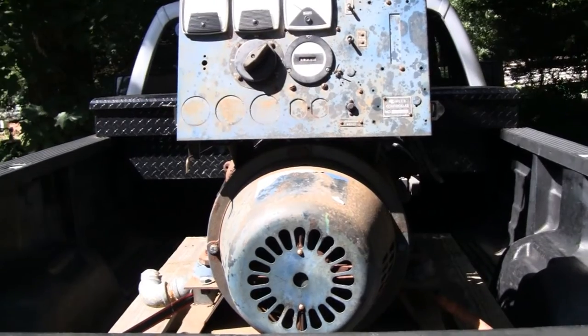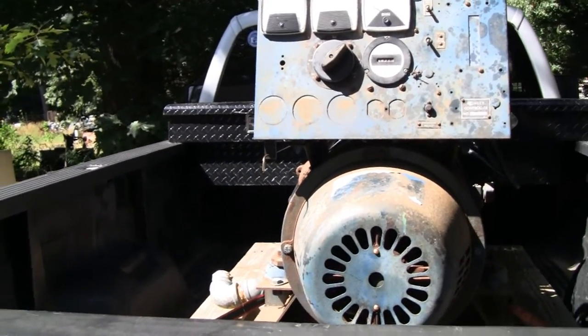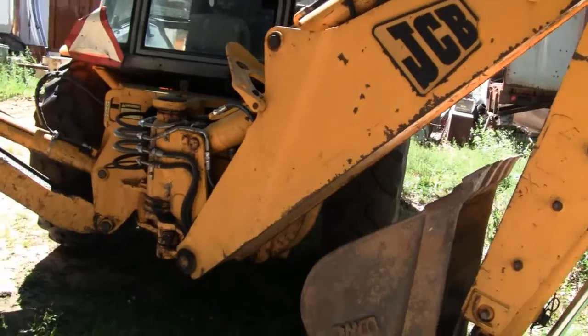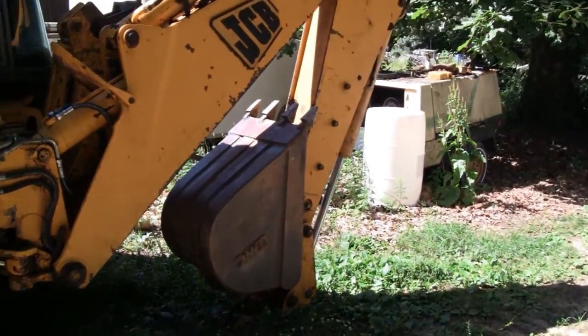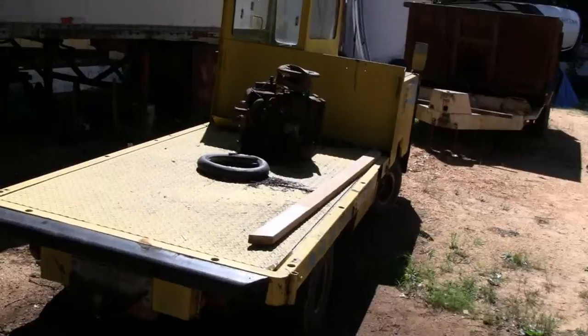I don't know how many, 20, 30 acres he has here. But he's got a lifetime collection of stuff here, and he got everything. A lot of projects and a lot of stuff that runs, so while we're down here, we're going to take a look at it. A lot of stuff is for sale, so maybe some of you guys can get a project or something.